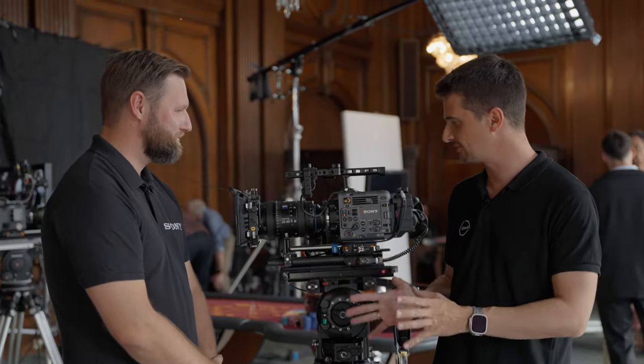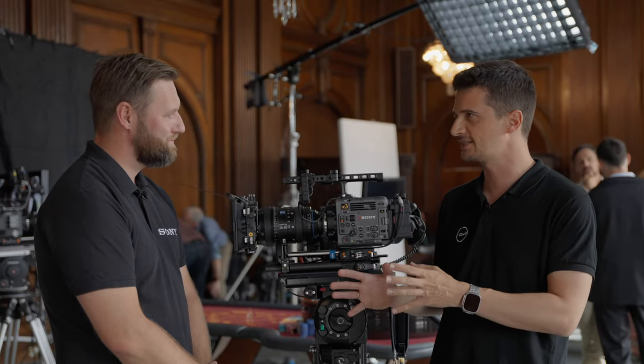But okay, that's about the sensor. It's very interesting. So you say there are also XAVC options still there? Yes. But XOCN Lite LT is the preferred.